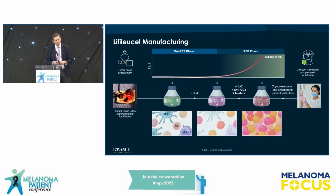Those many billions of TILs will go from the flask into a bag, and that bag of cells will eventually come back to you, but at first it's frozen down and kept in liquid nitrogen. And annoyingly, at least with this approach, with lifileucel, it's not the case that every single cell in that bag is going to react to or recognize your tumor. There'll be lots of bystander cells. But you're hoping that amongst those many billions of cells, you will have expanded up the bona fide cancer-killing cells to much higher numbers than they were at the beginning. And that's really what you're trying to do.